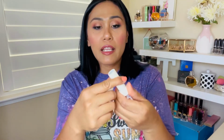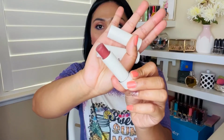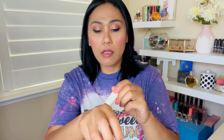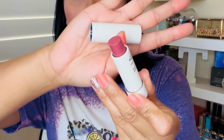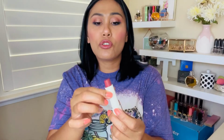This color I have right now is in the color Memoir. So it looks like this right here, and the bullet pretty much looks like this. It's like a flat lip balmy bullet. I love the packaging. And then this one is Runaway. This is Runaway right there, and that's the color. Both of them are so pretty.